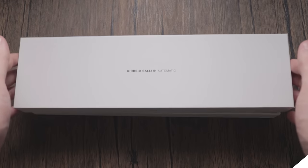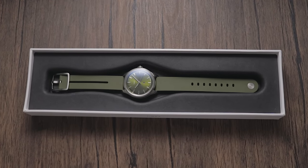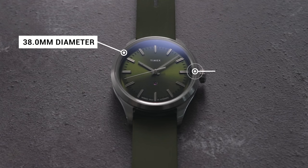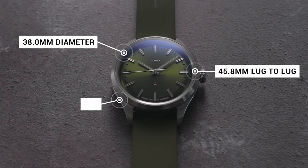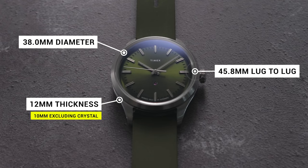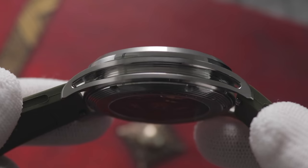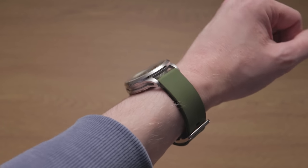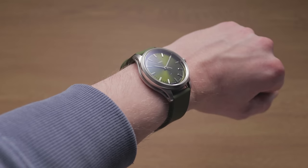up to. We're off to a good start, as the proportions are borderline perfect, with diameter as advertised, along with a 45.8mm lug-to-lug, and a 12mm thickness that becomes 10mm when the domed crystal is discounted. The nicely curving lugs help complete this compact package that's wearable for a wider variety of wrist sizes than its previous iteration. Some would call this the sweet spot.